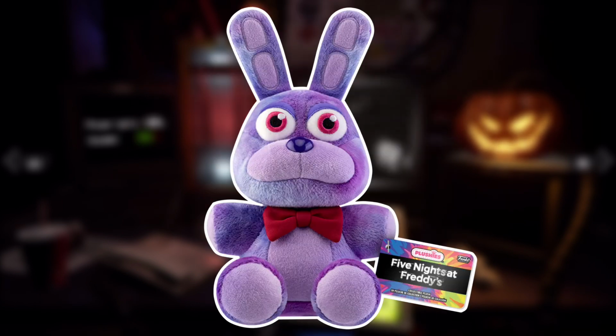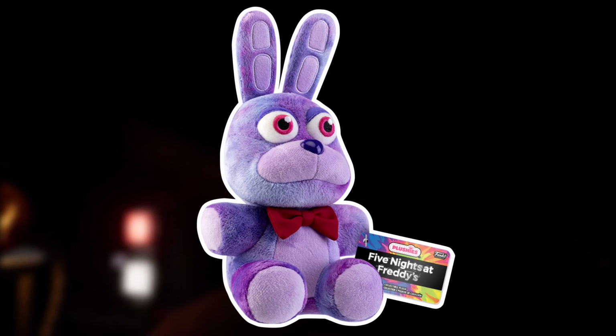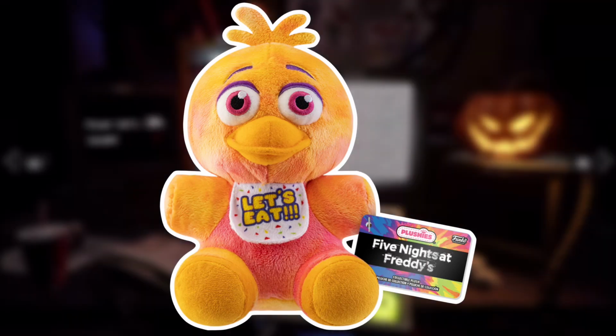Up next, we've got Bonnie, who hasn't changed at all either. I think this is a lovely plush. I love those colors and I love this base. This brand new base, I think it's on the same level as the original Bonnie base. Great stuff. Up next is Chica, again, who hasn't changed.